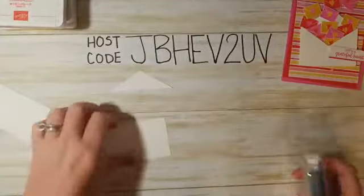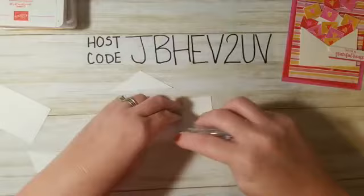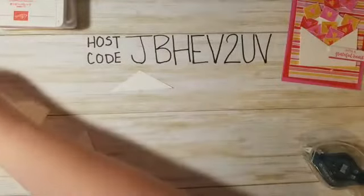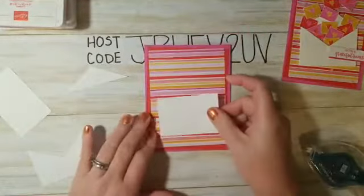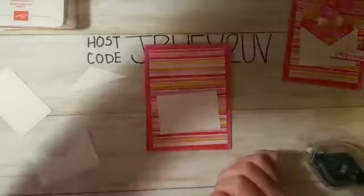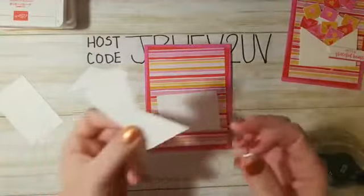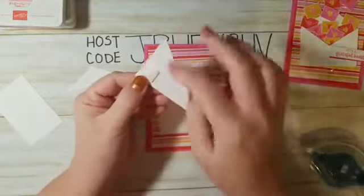Okay, I'm going to lay this flat one, the one that we didn't do any scoring on. I'm actually just going to lay this one down flat onto my card. And this is going to go at a little angle too. Just like this. And I'm going to grab dimensionals. Do I have dimensionals out? I do. So I'm going to grab some dimensionals, and I'm going to put them on this one, the one that we scored and cut.